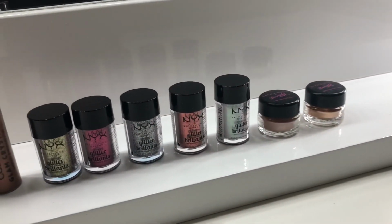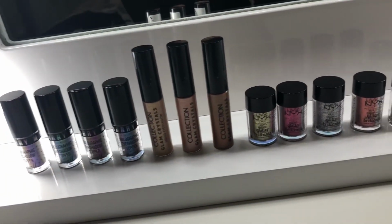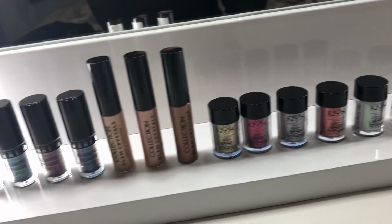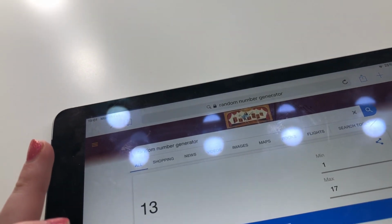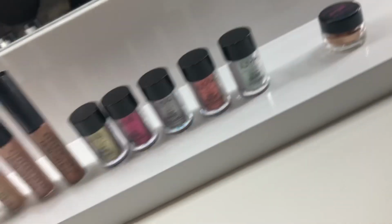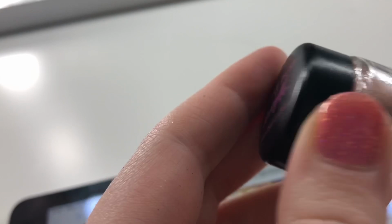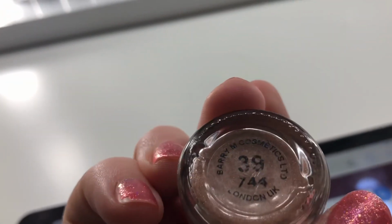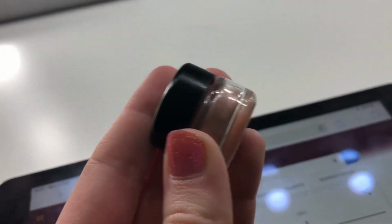Different ones here, so I've got my glitters, pigments and eye toppers here, so I'll be given one of those to play about with tomorrow as well. So we're going 13, which is the Barry M Dazzle Dust in 39, so this is quite a little pink shade, so I'm not mad with that.